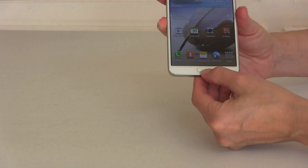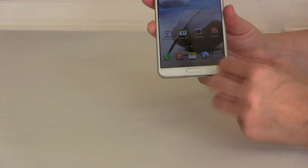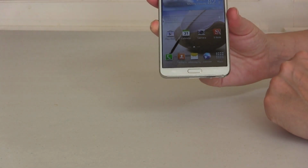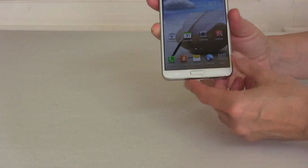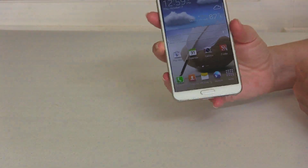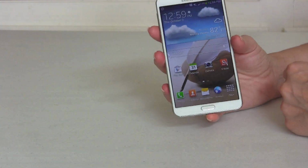Physical home button that goes clicky-clicky and moves, and our capacitive buttons that are extremely hard to see unless you actually tap on them, and then the backlighting will come on. As ever, these are very close to the edge, so if you're handling the phone when it's turned on, holding it near the bottom, it's very easy to accidentally start doing things.